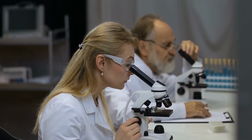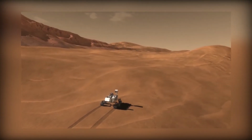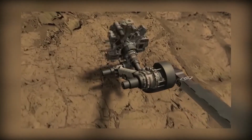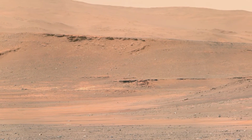NASA scientists have wanted Curiosity to study Mount Sharp and its geological layers since the robot landed on Mars. Now the rover is about 2 miles away and nearing an outcrop of a base layer of the mountain.